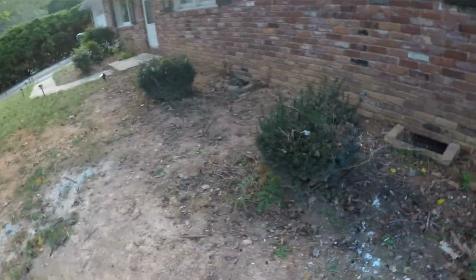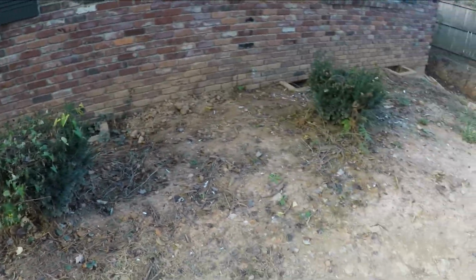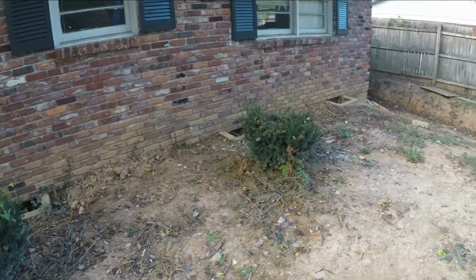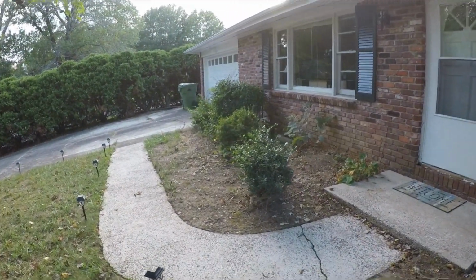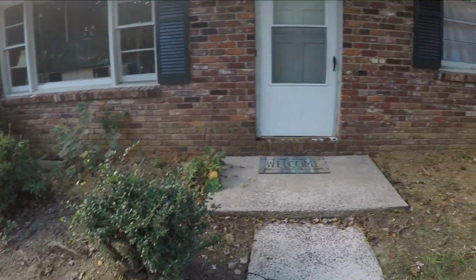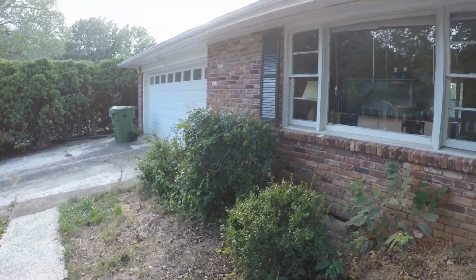A lot of this I had to just dig up. It was very sloped towards the house. I definitely still have some water issues underneath the house in the crawl space that I am having to address slowly, but it is much better than it was. So yeah.